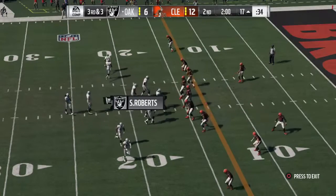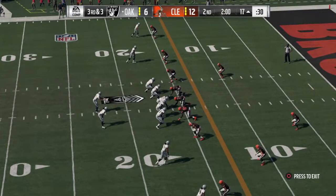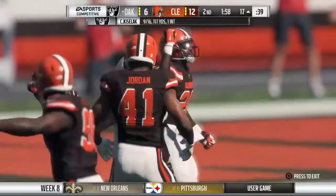They've converted 3 out of 5 thus far. This time it's 3rd and 3. Let's go. He'll look to throw. A bullet throw, but incomplete.